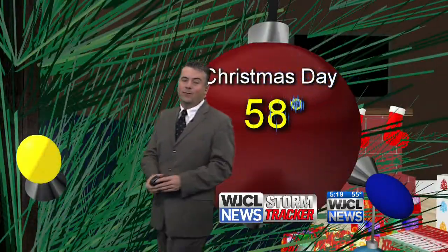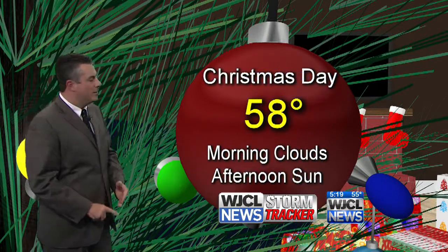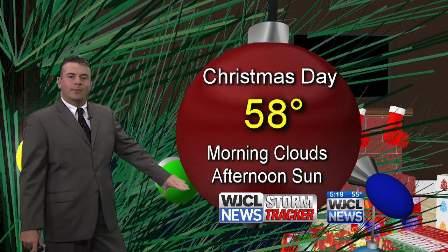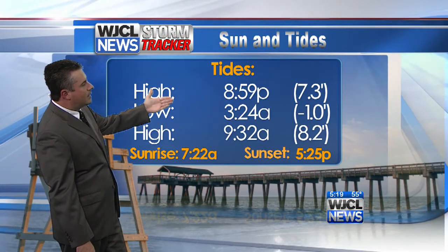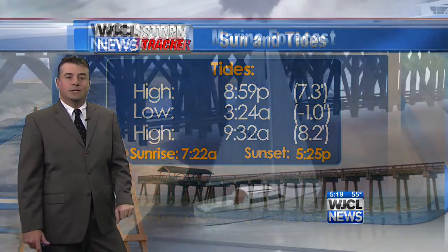And here's your Christmas Day forecast. It is going to be feeling a little more like Christmas temperature-wise. The high of 58, morning clouds, and some afternoon sun. All right, tides coming up. We've got high tide occurring right about 9 o'clock this evening out at Tybee. Another high tide tomorrow morning there at 9:32.